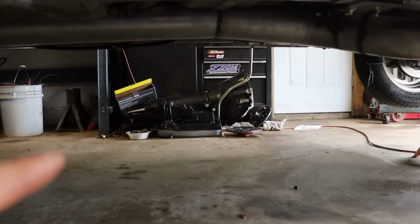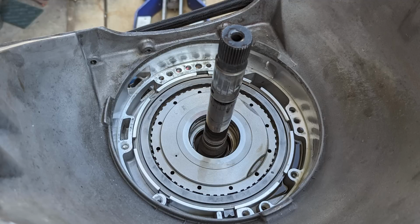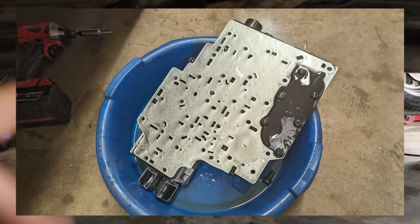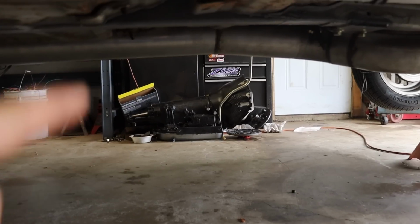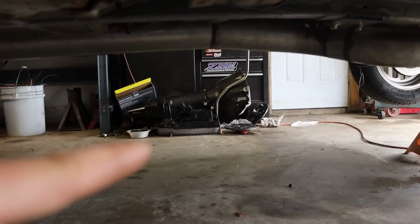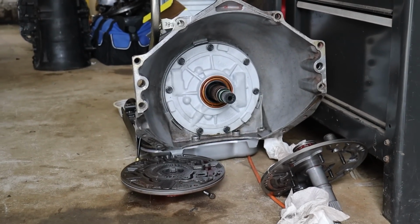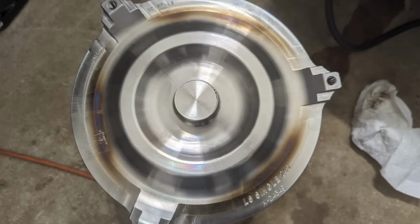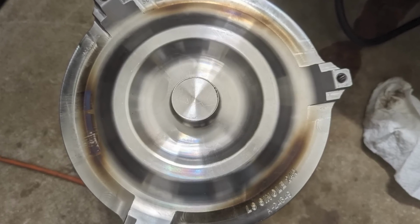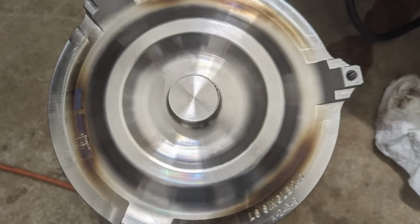So I took the transmission out of the car, and we rebuilt it completely a time or two. I had the valve body off a half dozen times, and we just could not get past why the forward clutches kept slipping in the transmission. And the last time that I pulled the transmission out of the car, I noticed this nice blue ring on my torque converter, which I later found out was the lockup clutch frying itself in the torque converter.